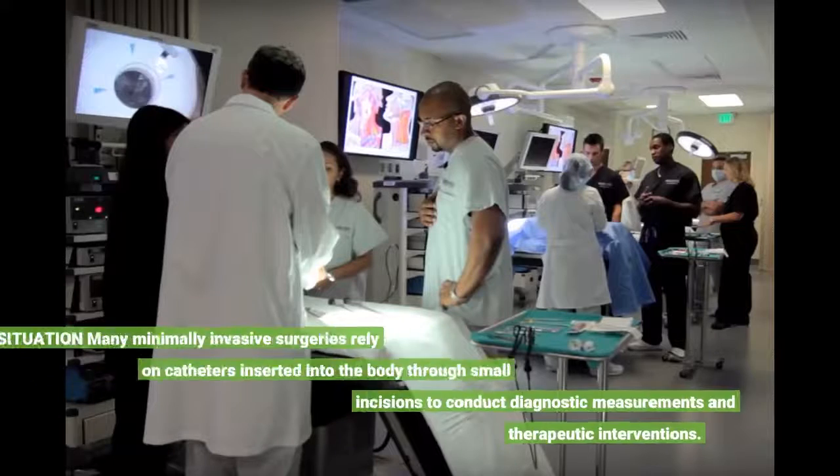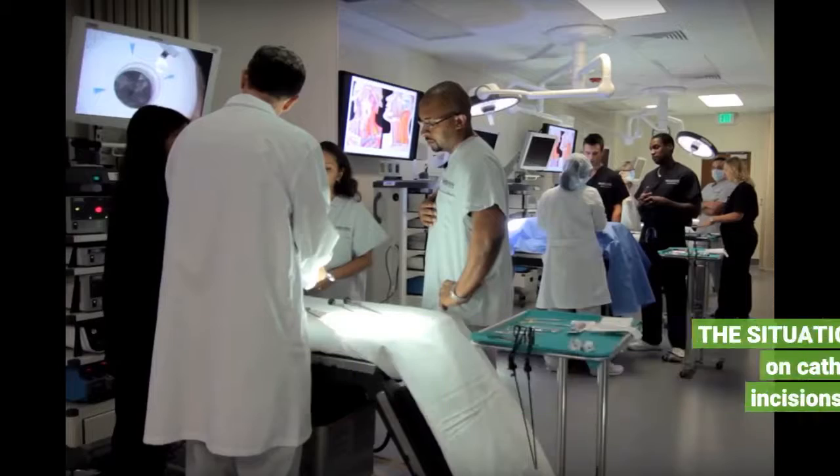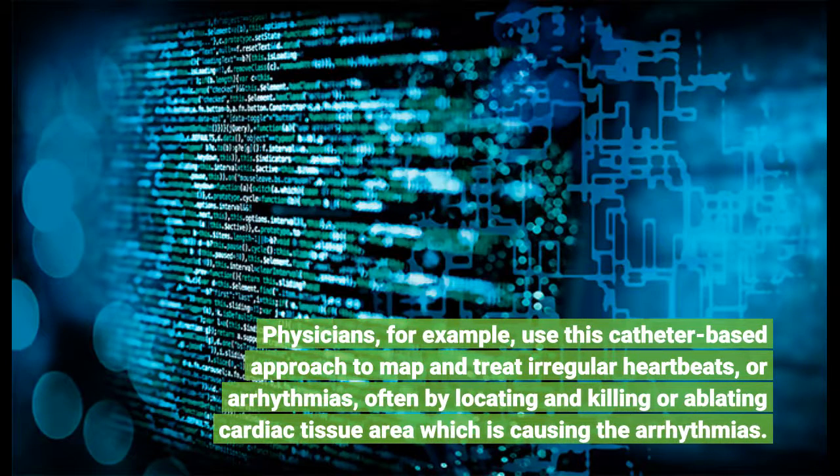The situation: many minimally invasive surgeries rely on catheters inserted into the body through small incisions to conduct diagnostic measurements and therapeutic interventions. Physicians, for example, use this catheter-based approach to map and treat irregular heartbeats, or arrhythmias, often by locating and killing, or ablating, the cardiac tissue area which is causing the arrhythmias.